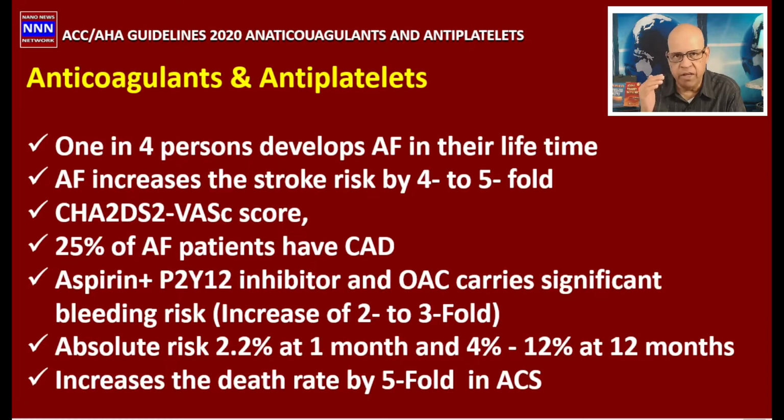So when these patients develop acute coronary syndrome, we are faced with a challenge of giving these patients dual antiplatelet agents in the presence of an anticoagulant which is already on board. How do we juggle these situations? As we know, aspirin and P2Y12 inhibitor, along with oral anticoagulants, carries a significant bleeding risk. How do we avert that bleeding risk? How do we minimize that bleeding risk?